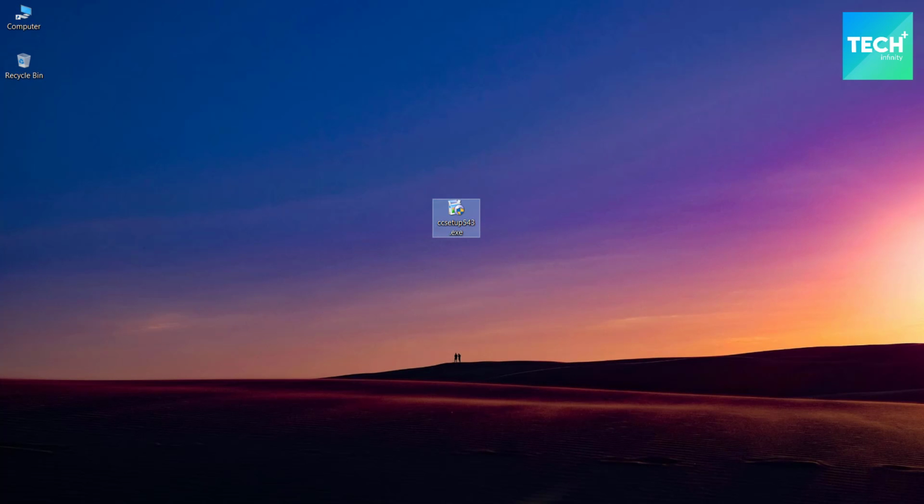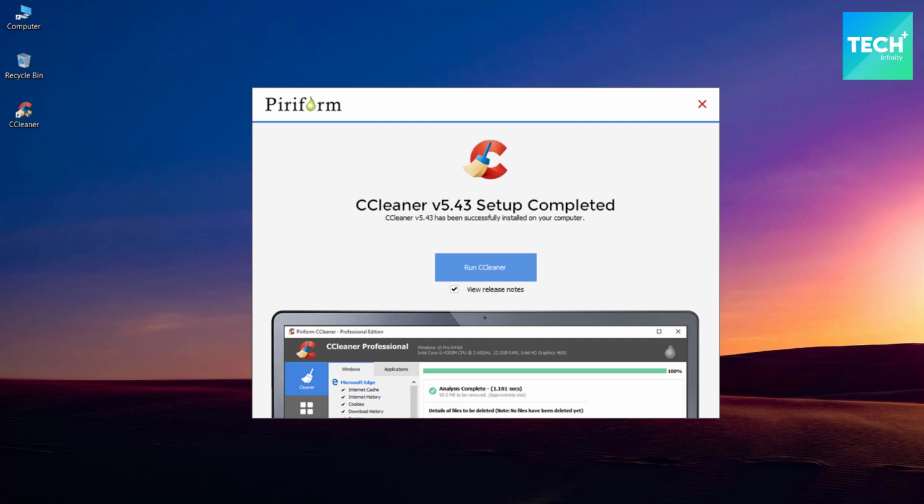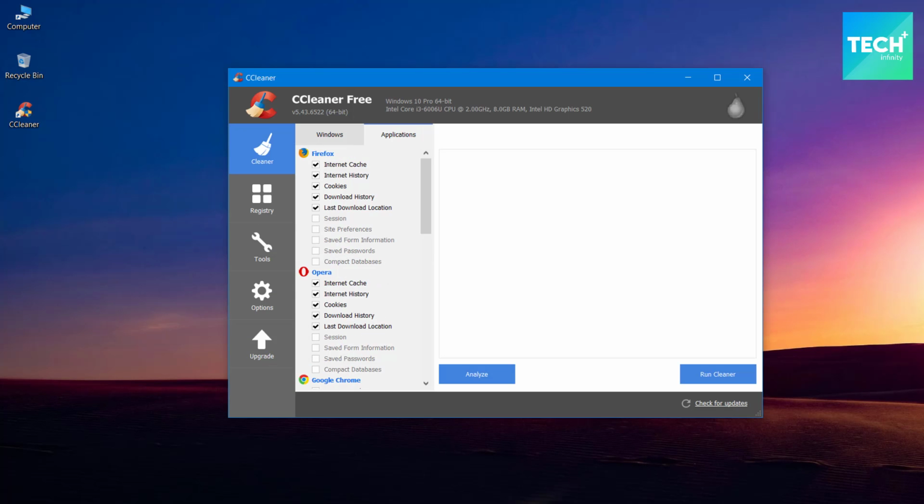I already have it downloaded, so I proceed with installing it. After it is done installing, launch the application. You can see a list of browsers and softwares whose temporary files will be cleared. Untick the browser which you use, as it will wipe off the browsing history.